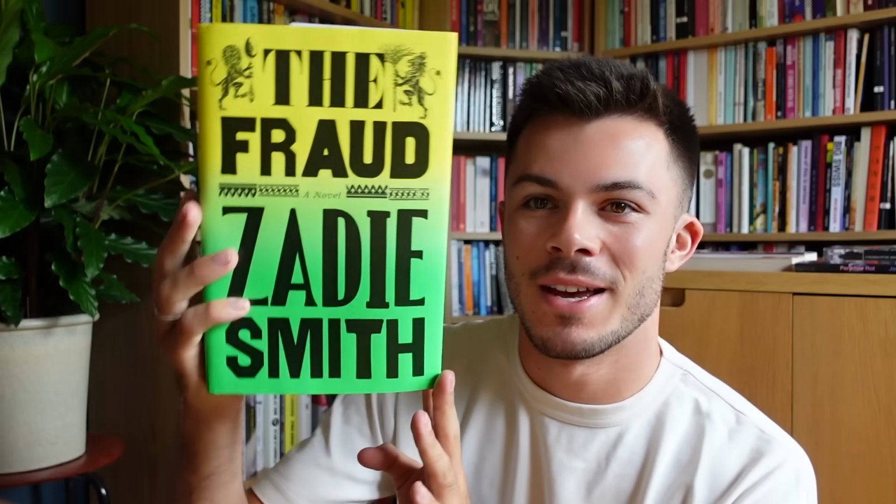Back to the bookshelf. I also have some new additions to the home library. Firstly, The Fraud by Zadie Smith. So buzzing that there's a new Zadie Smith novel. It's set in 1873 and I think it is based on a real trial that did actually happen and kind of grapples with Jamaican and British identity.